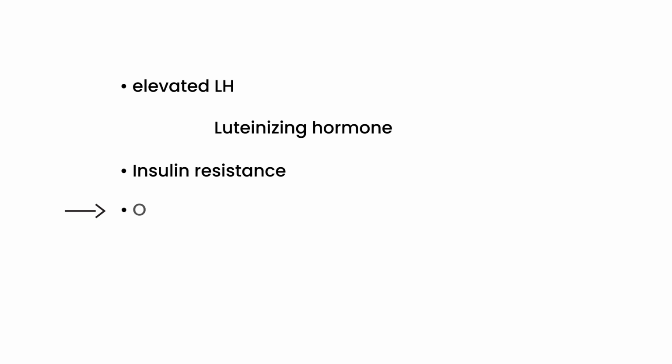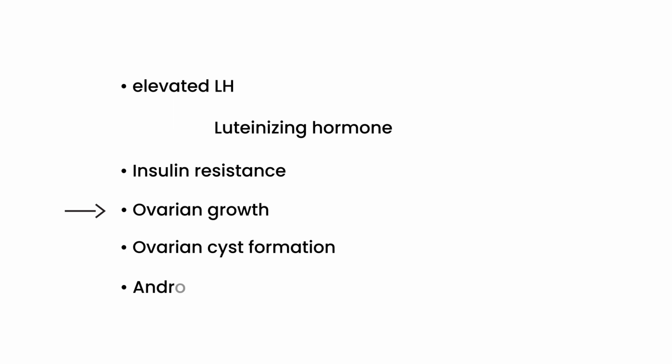The first thing is you have ovarian growth. The next thing is you have this ovarian cyst formation, hence the name of the medical condition. And third, and equally as important, is this androgen production. And these things will lead to all the symptomatology.